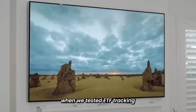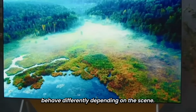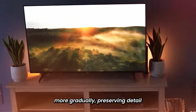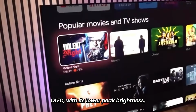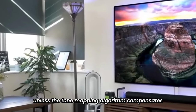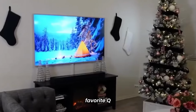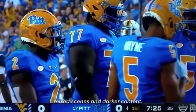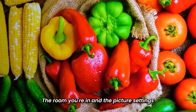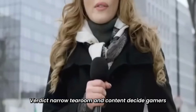And get this, when we tested EOTF tracking and tone mapping behavior, both technologies behave differently depending on the scene. QLED flagships tend to roll off highlights more gradually, preserving detail in super bright areas. OLED, with its lower peak brightness, sometimes clips highlights sooner, unless the tone mapping algorithm compensates by dimming the midtones to preserve the peaks. In practice, this means bright scenes favor QLED's color volume and highlight detail. Mixed scenes and darker content favor OLED's contrast and the way colors pop against true black. The room you're in and the picture settings you choose make a massive difference here. Verdict: narrow tie, room and content decide.